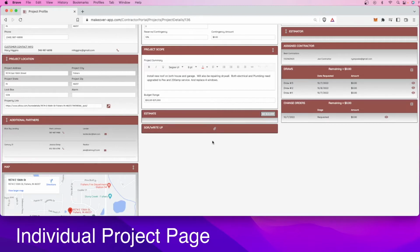Here we've got the SOR write-up. Once the bid is put together and converted into that SOR, which is basically the lender speak of your bid, you can review that here. That's also where we're going to derive all of our draws and change order money from.